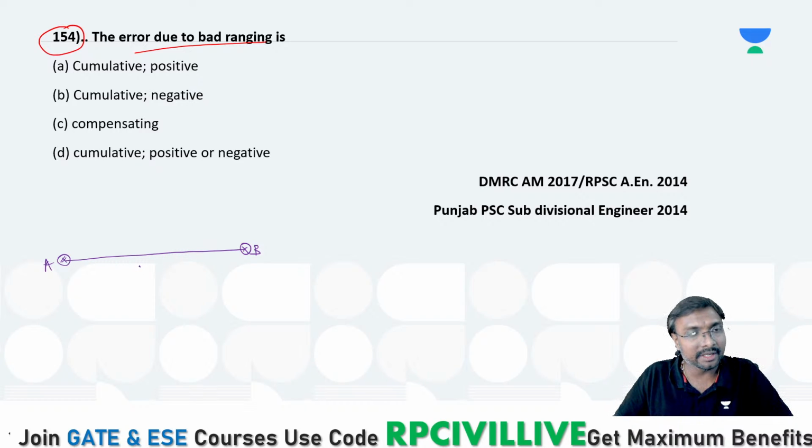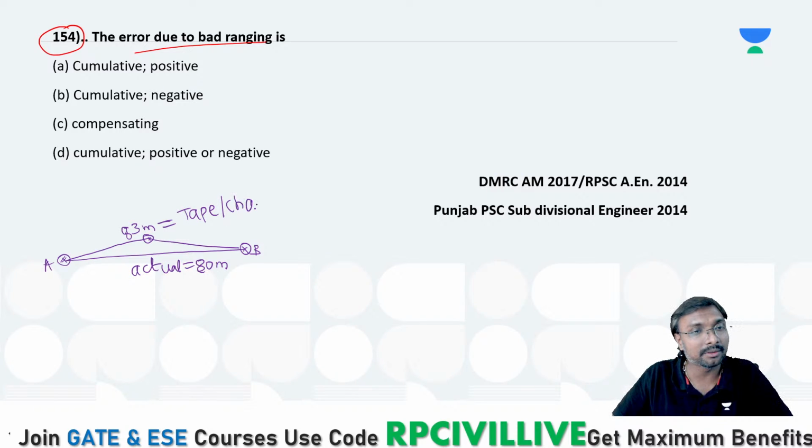So what is the actual distance? The actual distance will be, just for an example, 80 meters, let us say. Now because of this bad ranging, what will happen? It will go out of the straight line, and you are providing one more ranging like this, and it will become 83 meters. 83 meters is the tape or chain measured value.